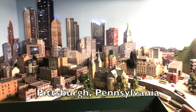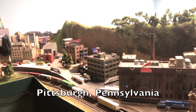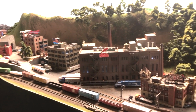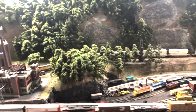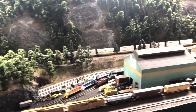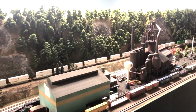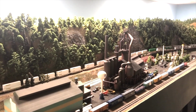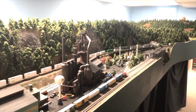Let's begin our tour of Todd's layout here at the city of Pittsburgh. From here, we'll work our way around this immense layout. The layout is based on Conrail's Pittsburgh division, stretching from Pittsburgh, Pennsylvania, to Enola Yard near Harrisburg. It fills the basement in Todd's beautiful home in a space measuring 35 feet by 38 feet. He began to build it in 2004.